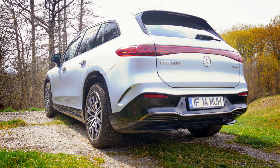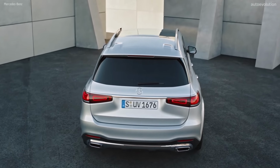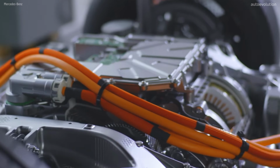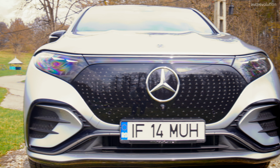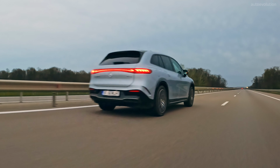Does all this make the EQS SUV a good alternative to the ICE-powered GLS? Unlikely, unless you agree with its shortcomings and you hate fossil fuel burning with a passion. Is it a good alternative to the EQS sedan though? Yes, and it might even be the better vehicle.